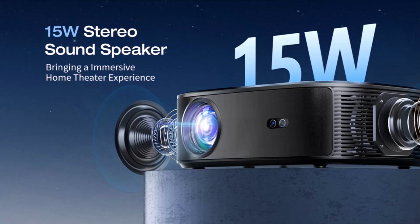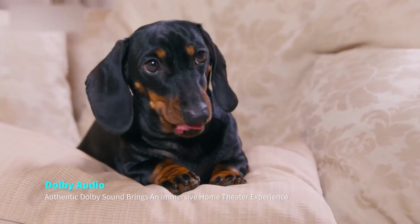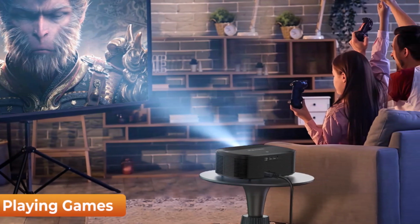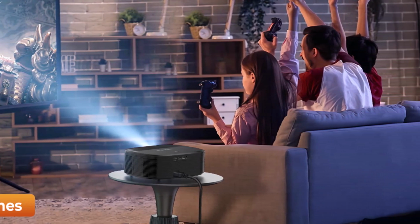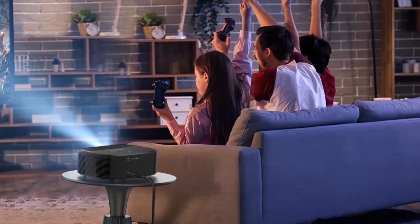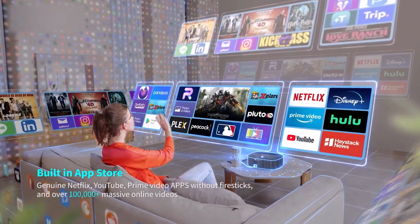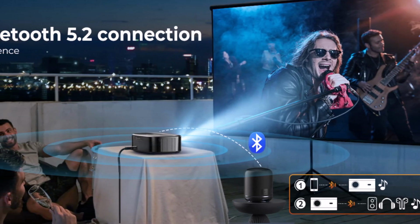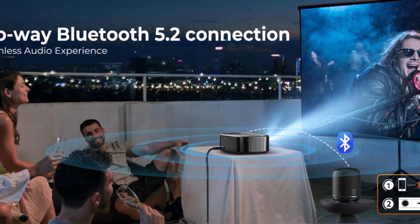Its precision-engineered glass lenses ensure even image distribution and eliminate edge blur, allowing text, diagrams, and videos to remain crisp and legible from any viewing angle. Flexibility is a key strength, as it supports Netflix, YouTube, Prime Video, and over 100,000 other applications via a built-in app store, removing the need for external devices. Whether streaming educational content or hosting multimedia presentations, the ELEPHAS projector delivers smooth performance with minimal setup.